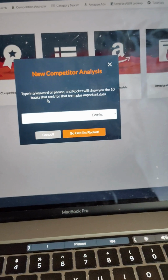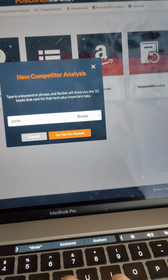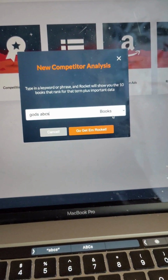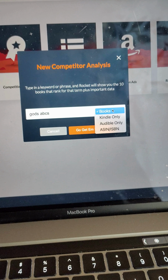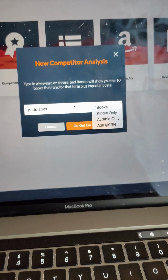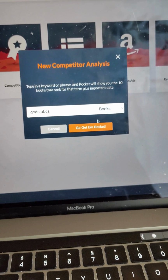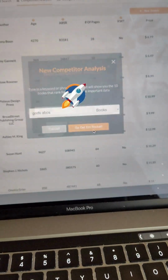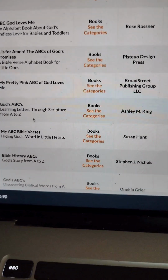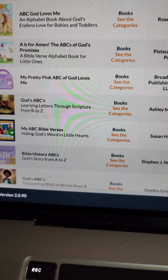And I will even use my book. I love it here. They actually have books, Kindle only, Audible, and you can search by the ISBN or ASIN. But I have this in a book, so we're going to say go get 'em Rocket. And it's thinking. All right, so let's find my book right here, God's ABCs.